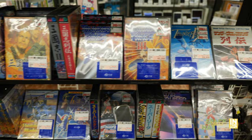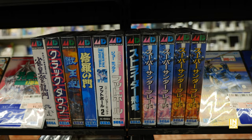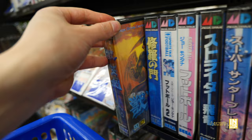And then we have the Thunder Force games. What else do we have? What else catches the attention here? Quite a bit, actually. Altered Beast. Some sports titles. Pull some of these out so we can see here. What do we got? 2,200 yen. I do like that cover too. That would be a great poster.